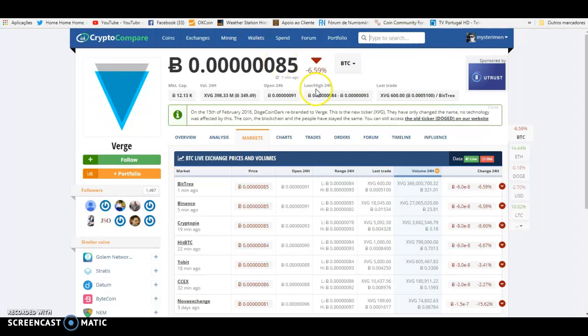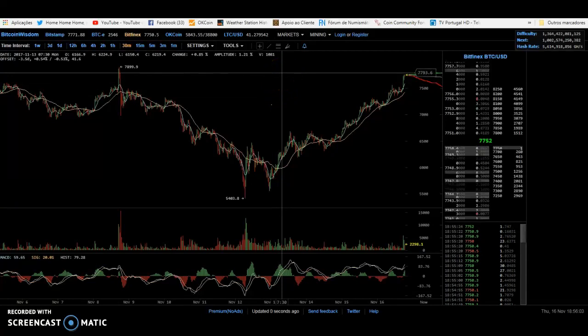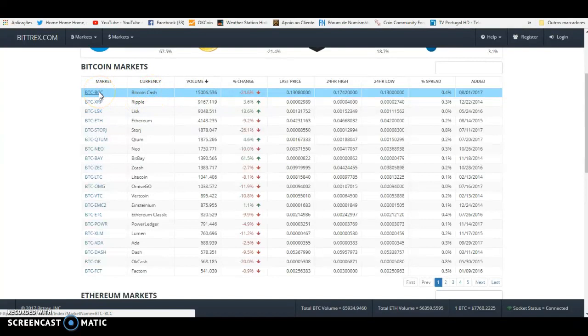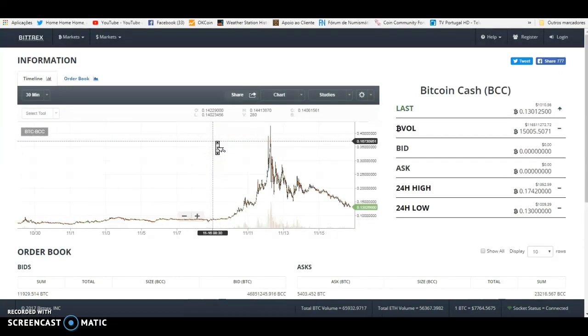So like we can see here, Verge has actually dropped, and there was of course a reason for that: Bitcoin is close to the all-time highs again. So this war with BCC or BCH, Bitcoin Cash, whatever you want to call it, had a pretty high rise. At one point Bitcoin Cash was worth about $1,000 or $2,000, and they got their pump. Now it's time to dump.